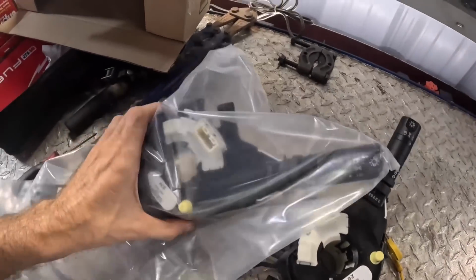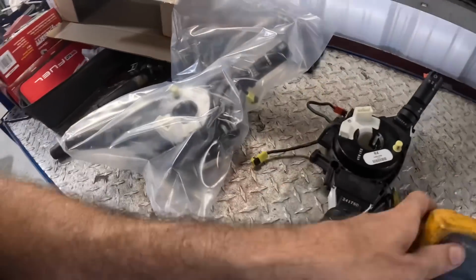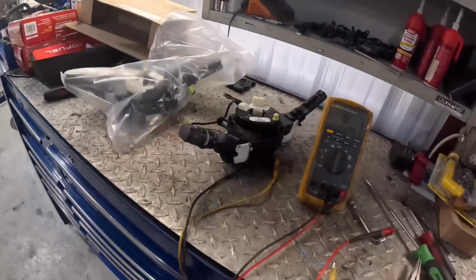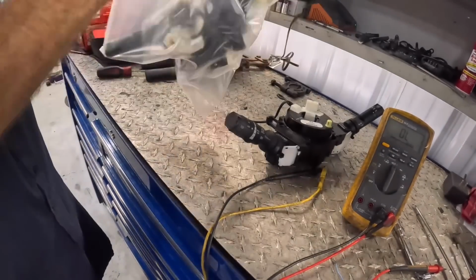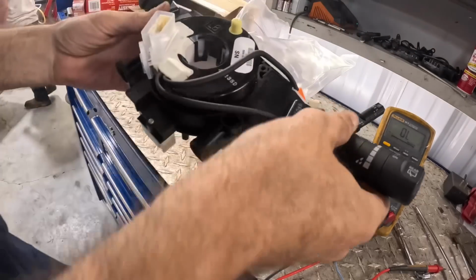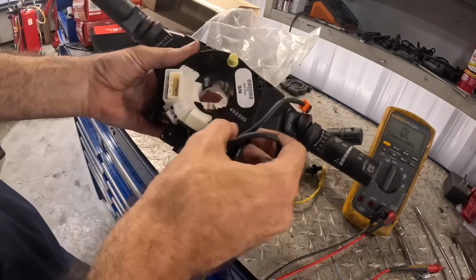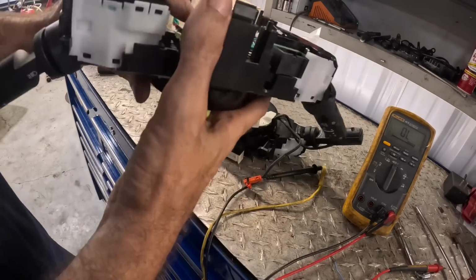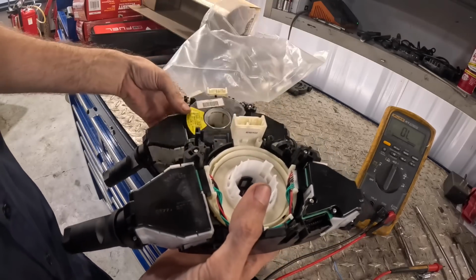Nissan had it in stock, which tells me that this is a high failure rate component if the dealership has 10-year-old, 12-year-old, 13-year-old car parts still in stock on the shelf. That's high failure rate business. So it appears we're gonna have the whole shebang here, both the multifunction switches, the clock spring. I'm assuming, wrong, what is this?